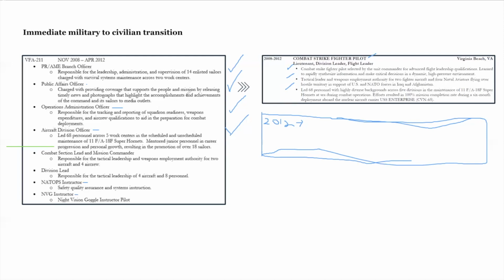And compress them down into these major categories and time periods. Because it's much easier to walk somebody through a resume, right? Because that's like the first question you're going to get. You're like, okay, walk me through your resume.